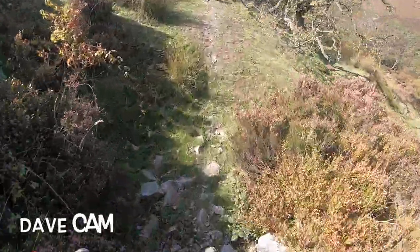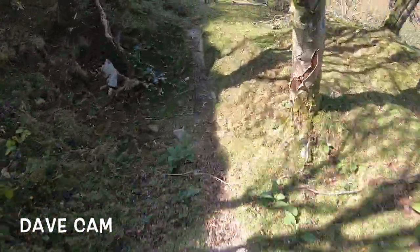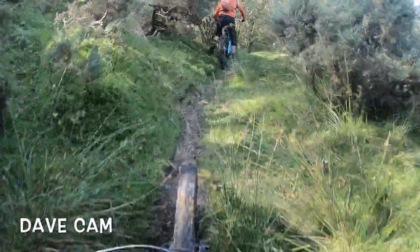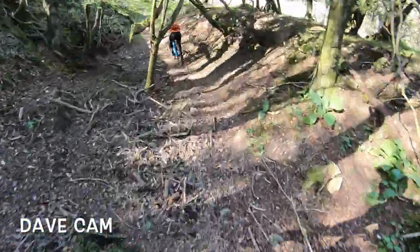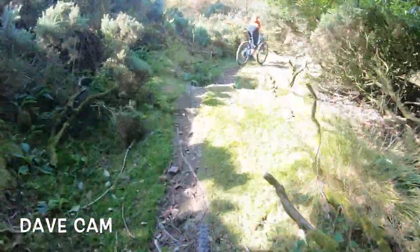Yeah, here we go. Oh, getting steep now, getting steep. And back up. Steep again. That lad took out half the tree. Getting steep, getting steep. This is quite good fun actually. Duck under the tree. This is a great little route.